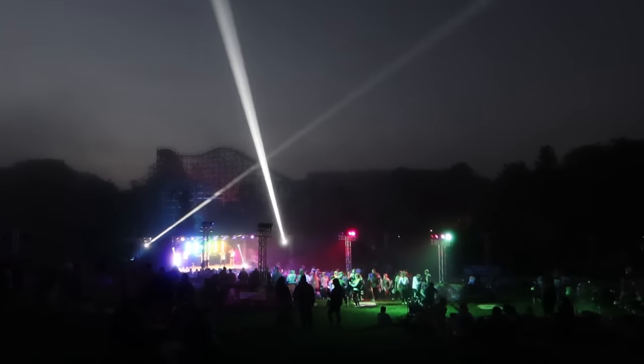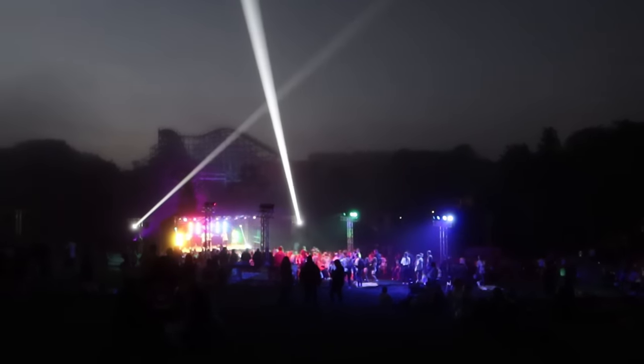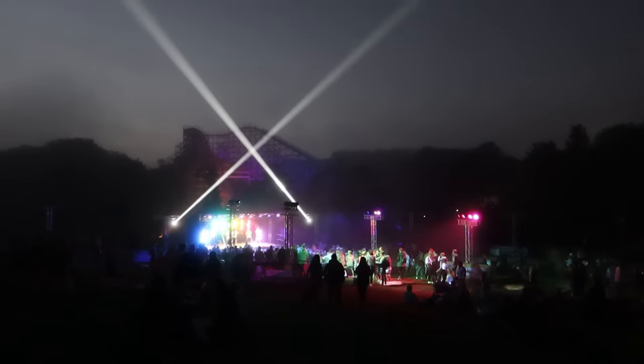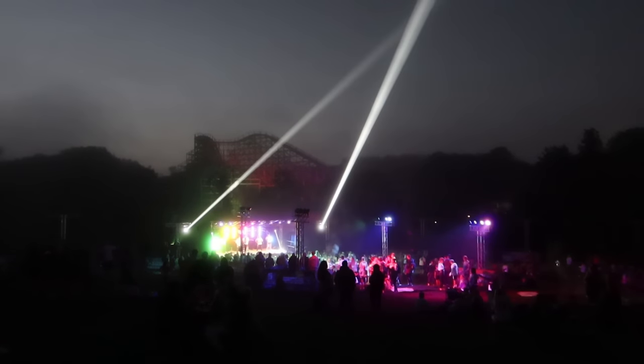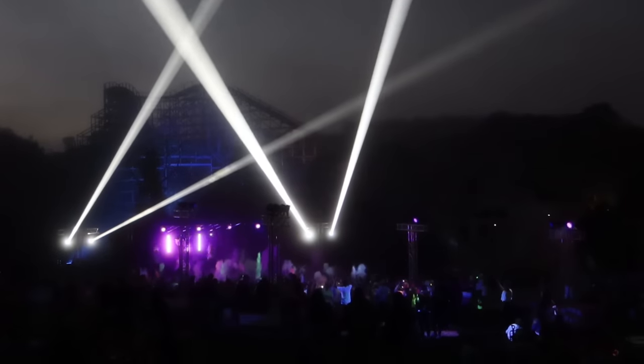This is really when Oakwood comes alive. I love their after dark events. You've got to think, parks like Alton Towers closed 4 hours ago and we're still partying tonight till 10 o'clock here at Oakwood. Coming up next, it's time for the fireworks finale. 3, 2, 1.